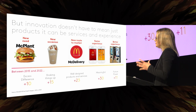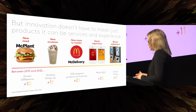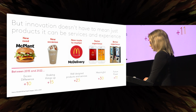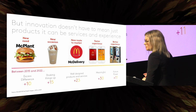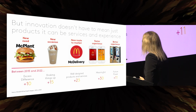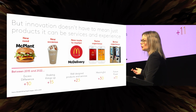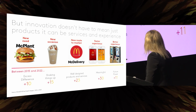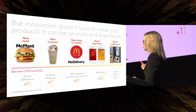So let's look at what they've done that have given them that breadth of success and the role that innovation in its broadest sense has played. They've innovated to meet new needs. So there's the Veggie Bites and McPlant. They've got new occasions as well. They brought people back in to have a different occasion, to have a coffee moment in their restaurants. They've opened new routes to market quite quickly, but they also have innovated their experience.